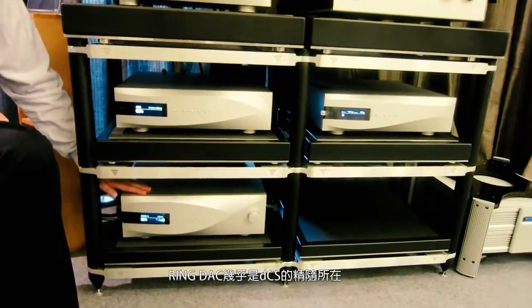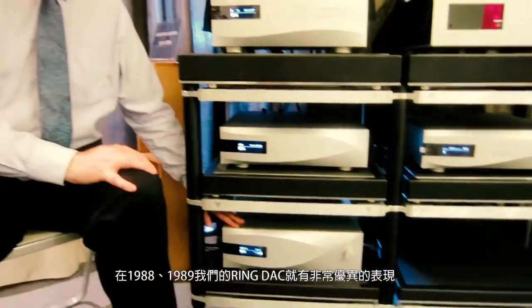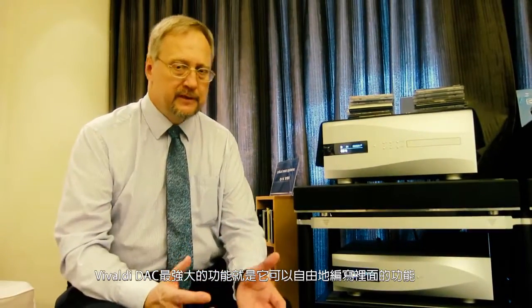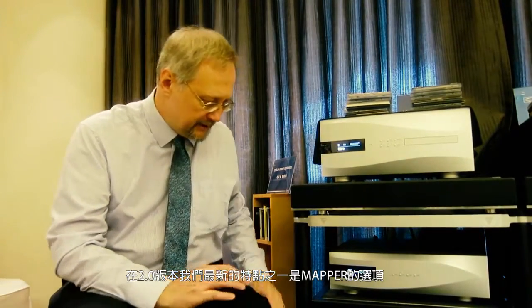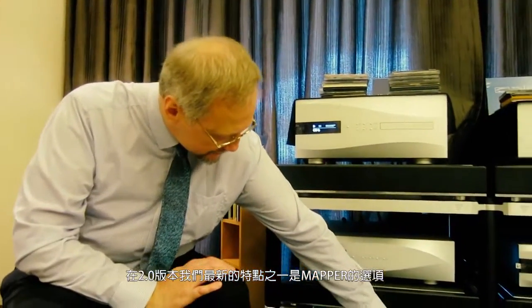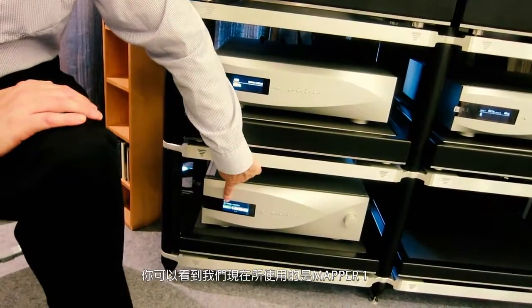Now the ring DAC has been one of the mainstays of dCS since its inception pretty well, or at least certainly the inception of our audio business back in 1988-89. We have now made use of the improvements we made to the Vivaldi version of the ring DAC when we launched Vivaldi in 2012. One of the key improvements there was to make the ring DAC itself programmable rather than sort of fixed function. So we can now add extra features and extra capabilities to the ring DAC. And one of those improvements is to add what we call mapper options. And we can see that in the menu. As you can see there is an item called Map 1.